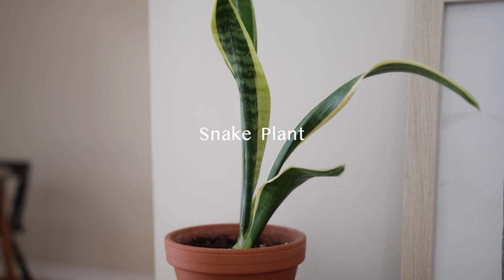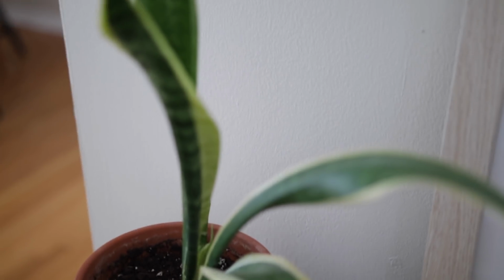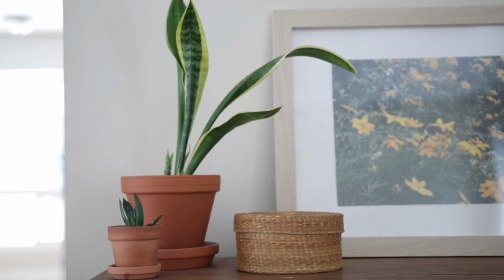Plant number 3 is the snake plant, also known as mother-in-law's tongue. This is a wonderful, easy to care for plant. Really no fuss, like super no fuss. Also pretty pest and disease resistant for the most part. Snake plants are really good if you're someone who doesn't have a ton of light in your space, because they can handle lower light environments, but they're also good in moderate light too.